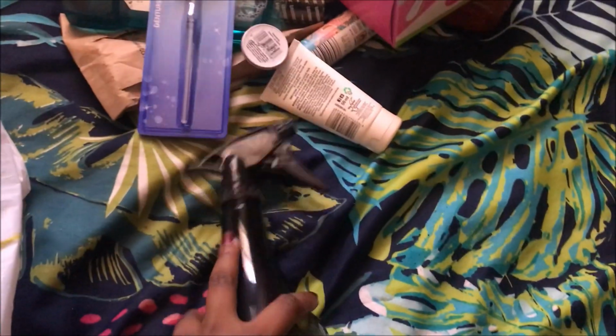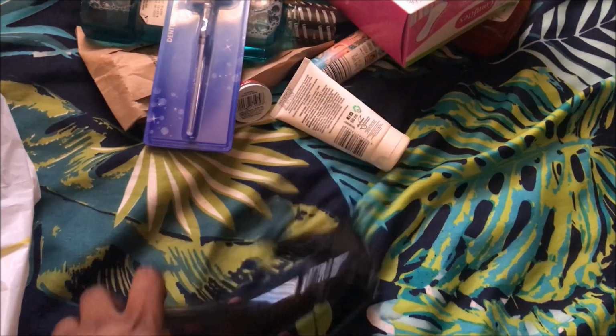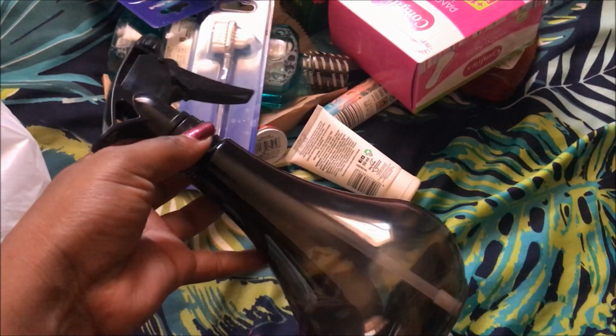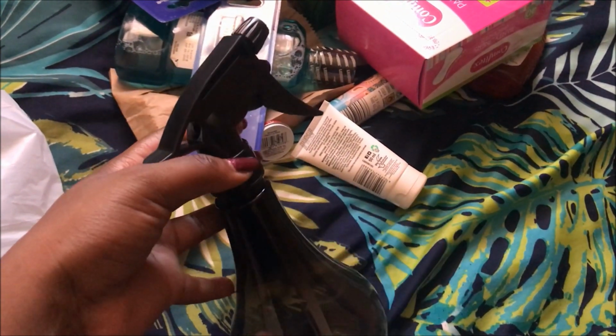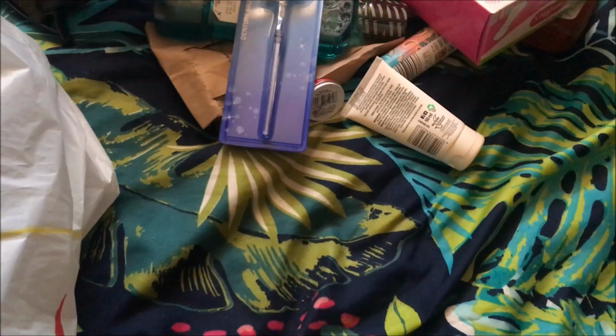And this is another thing that was on my list. It's just a container in a spray bottle. I'm gonna use this for my hair. I'm gonna put in a water and conditioner solution, and I'm gonna use it for my curly hair. So I really had to get this one. It was very cheap, just 17 bucks. I think I should have gotten two, because I had one and it broke.